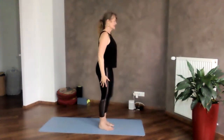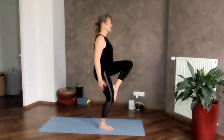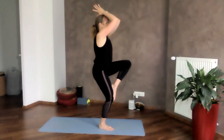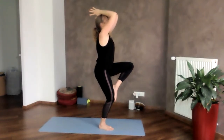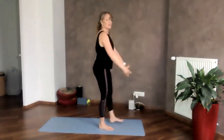Changing sides. Left foot on top of the right thigh. Bend the right knee. Palms together, crown of the head. Sink the hips back. Lift the chest away from the hips. Lift your eyes. Breathing and holding. We release. Well done, everyone.